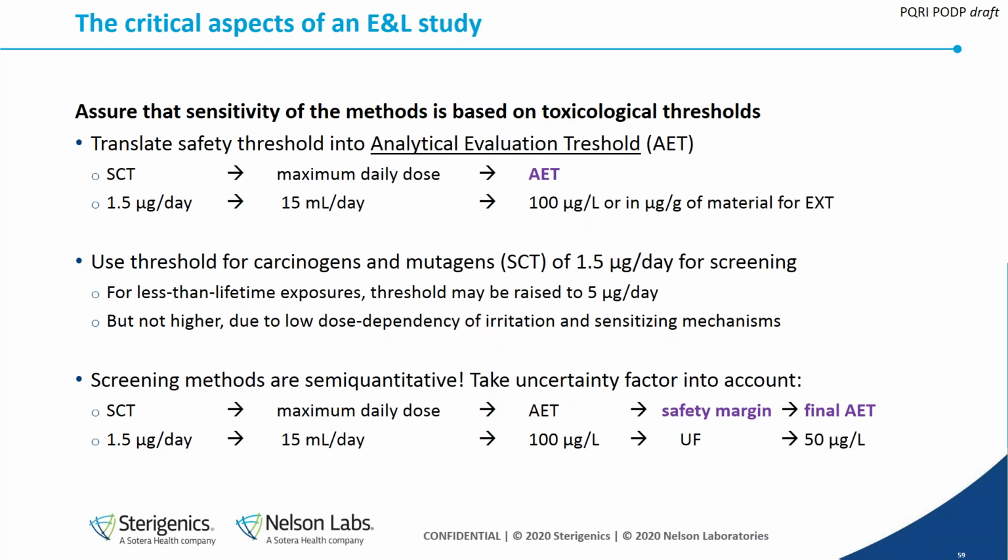You could also use the staged approach of the ICH-M7 and take higher levels of exposure, but never go higher than 5 micrograms per day. This would be my advice, because there's always a possibility that some of your extractables or leachables may be irritants or sensitizers. This is very important.